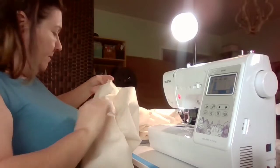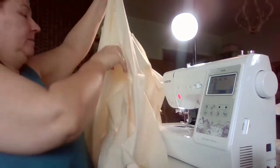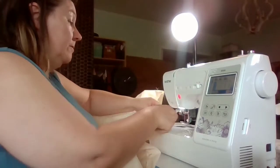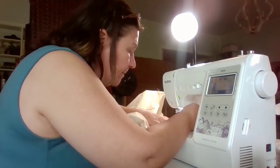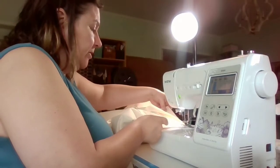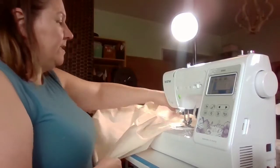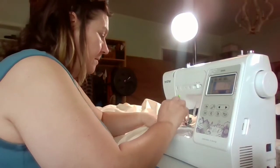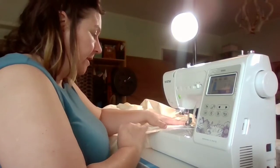And yes, I started in the middle. Actually, I started at the front. I probably should have started here, or could have started here, but I don't wanna. And yes, I start with the needle down so I can remove that first pin. This is a lot of fabric to deal with, so I do a lot of stopping and starting, just to make sure I don't get anything caught under the needle that I don't want there.